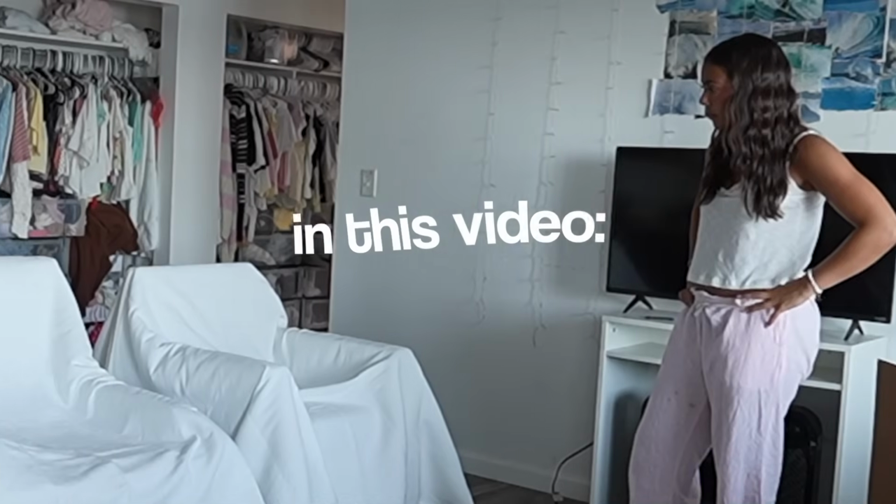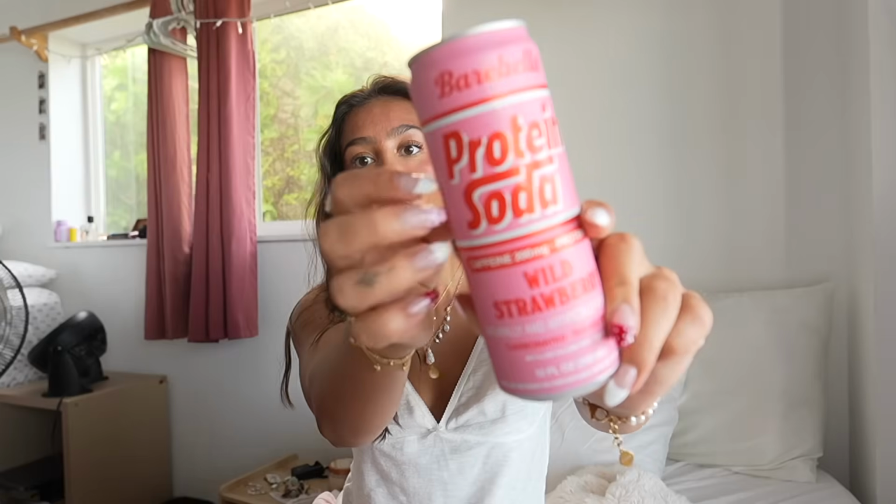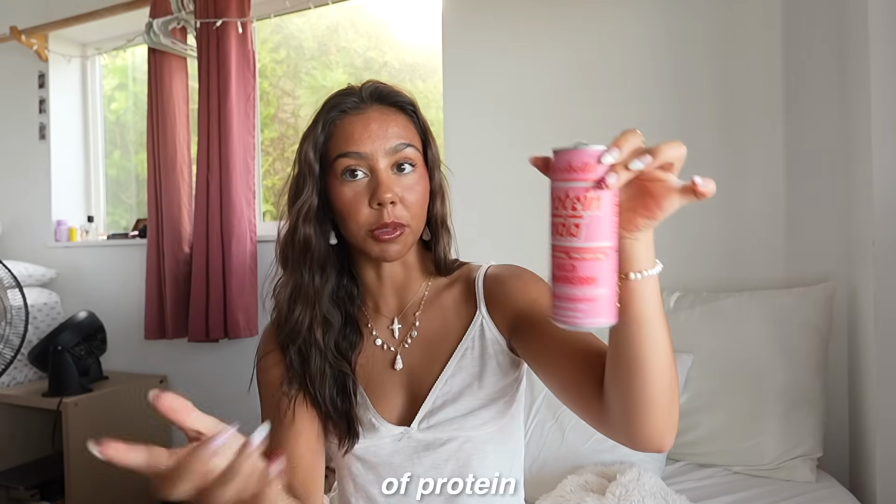Target. $228. Looks so perfect. Yeah, baby. 200 milligrams caffeine and 10 grams of protein. This better be good. Whoa. Wait, that tastes like a cream soda. That is so good.